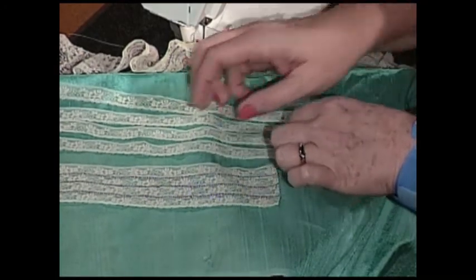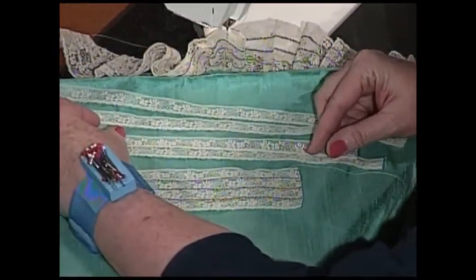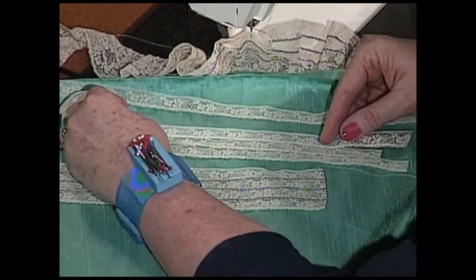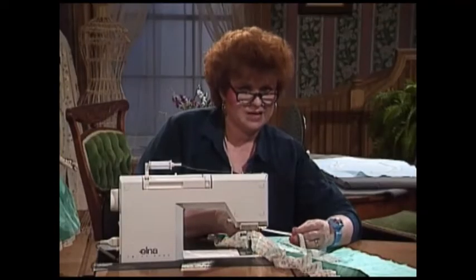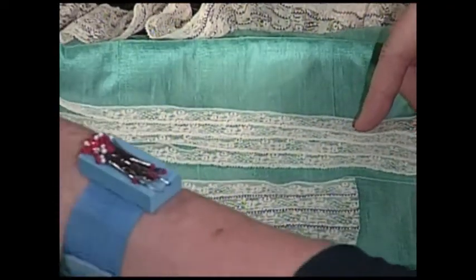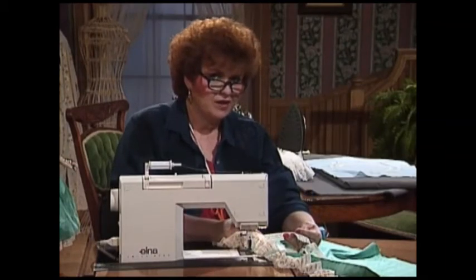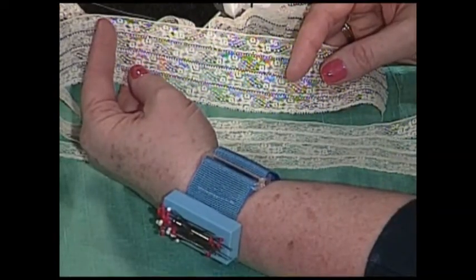Here's how you do it. You bring 1 piece of edging, overlap it over the heading of the next piece, zigzag it together. Do the same thing for the next piece, zigzag it together. Same thing for the next piece, zigzag it together. And I've done this in purple threads so it will be really easy to see. This is how I made the little kind of fake petticoat that sticks out from underneath the little doll's hem.